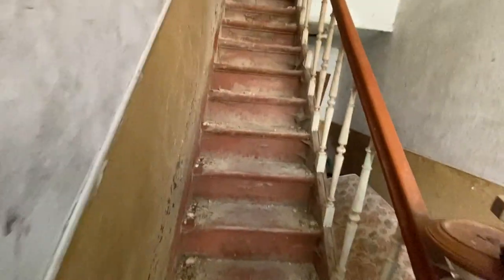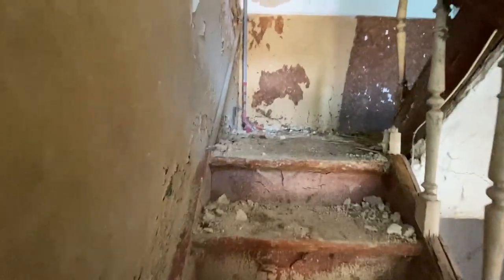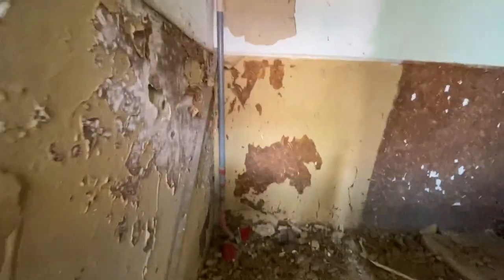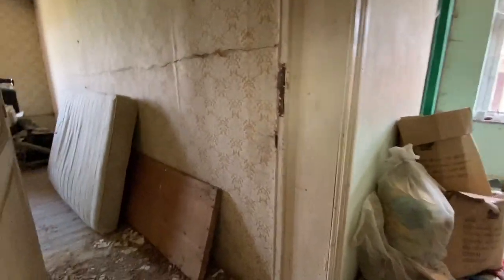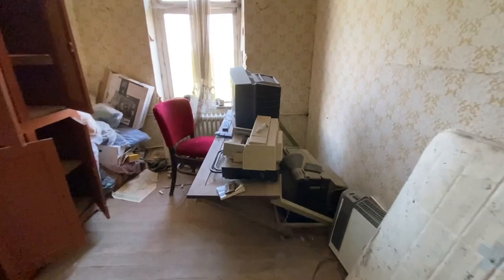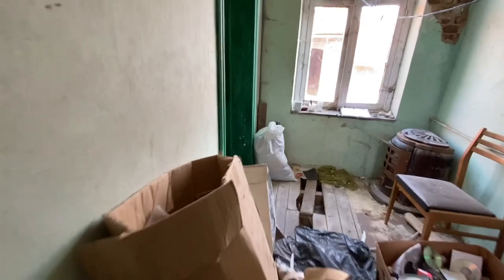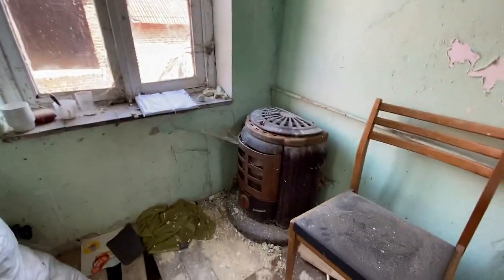So it's rather small, but it has a certain charm to it. And then there's some rooms upstairs. I don't know how safe these stairs are. They seem rather squeaky. There's another room here. An old PC or TV. And then I still have to find a bedroom, an old stove.